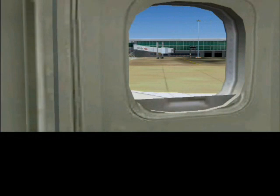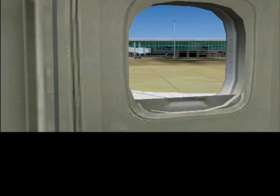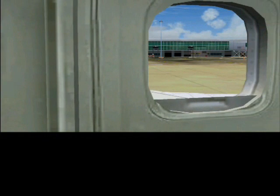Please take a moment now to locate the exit nearest to you, keeping in mind that the nearest usable exit may be behind you. To help you find your way to the exits, additional lighting will be provided in the aisles at floor level. In the unlikely event of having to use an escape slide, leave all hand baggage behind, and ladies, remove high-heeled shoes as they may tear the slide.